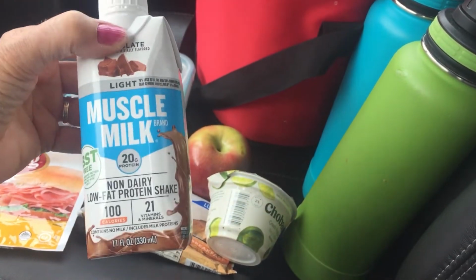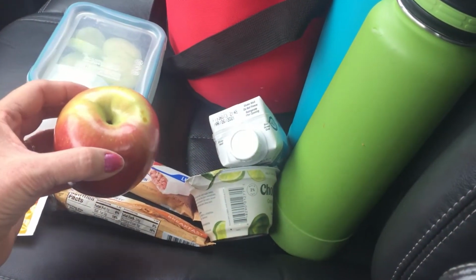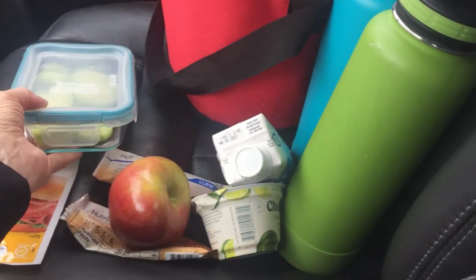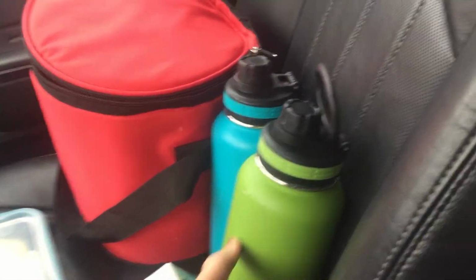20 grams of protein in this. And then my smart carb that I'm having today is an apple. Then I quickly cut up a cucumber and brought that with me, and then I brought 2 waters that I'll take one in with me right now.